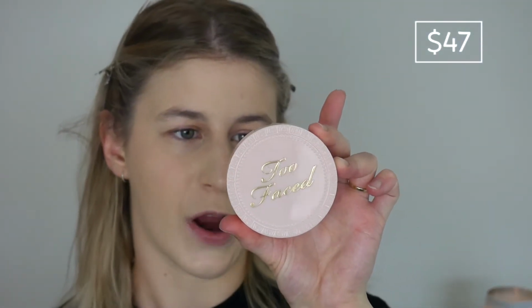My most expensive powder is from Too Faced and it cost $47. It is the Primed and Poreless Skin Smoothing Pressed Powder. It looks very white, but it is definitely translucent. And this I think is absolutely worth the price.